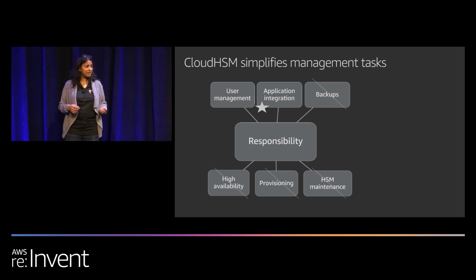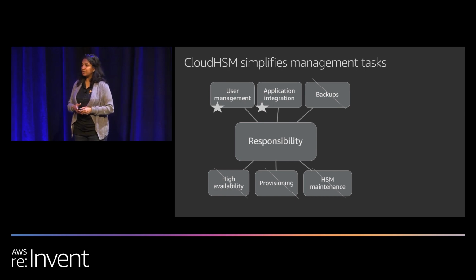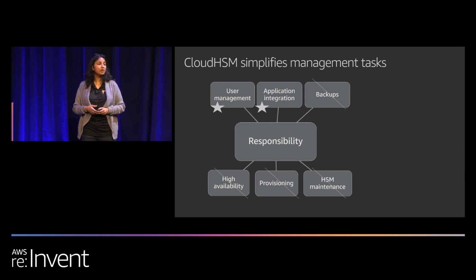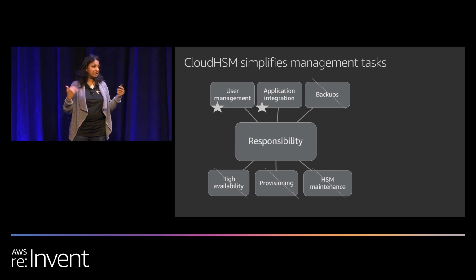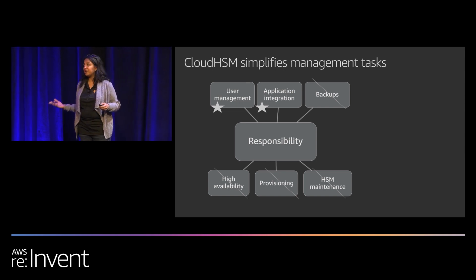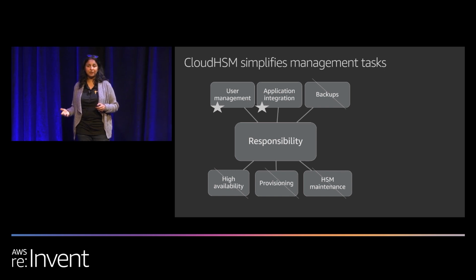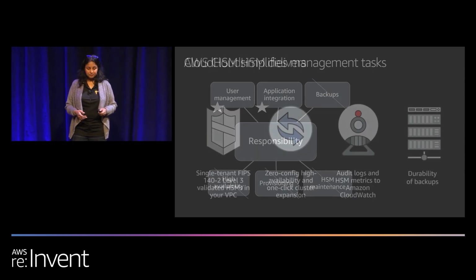Application integration remains your responsibility. We provide C and Java SDKs, OpenSSL. And user management, again, remains your responsibility. So cryptographic officers, cryptographic users, quorum, policies, passwords, all of that is entirely up to you. And it's handled through command line utilities that we vend to you that you run on your end. So the other question I frequently get is, why don't you have AWS SDKs for creating users? We don't, because by definition, you don't want it when you're using CloudHSM, right?